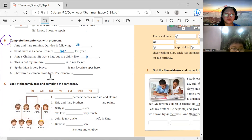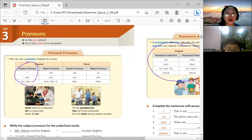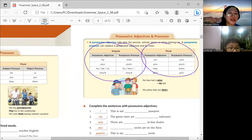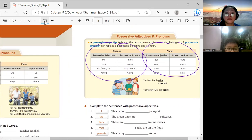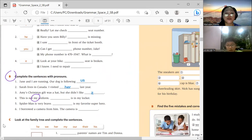Next, number four. This is not my uniform. It is in my locker. Uh-oh, you have to consider the word here is my. She's using my uniform. We will say mine. What is the my locker? Of course, we will say that is possessive adjective. Singular possessive adjective my, we will change it into pronoun, it will become mine. We will say mine is in my locker, okay? Don't forget that one, all right?